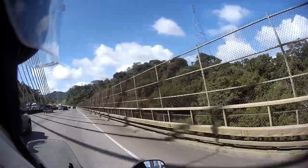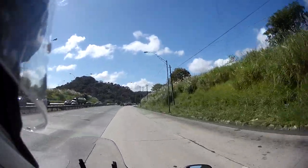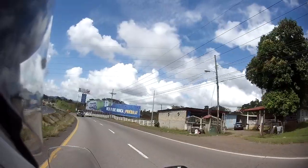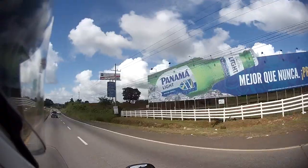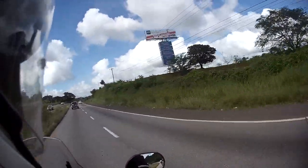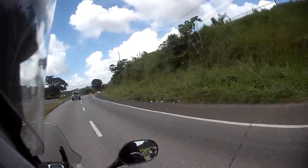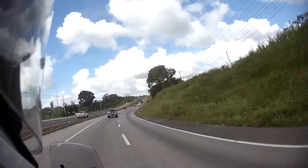Let's bring my little boat out here one day and cross the canal. They'll say, sure, you could cross, but it's $100,000 in tolls. Panama Light, mejor que nunca, pruébala. Eso es una señal, Germán. Una señal, we need to make it to Camilo's hotel in Playa Blanca and have a Panama Light.